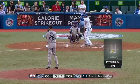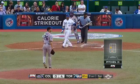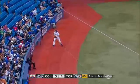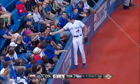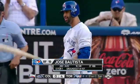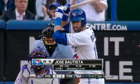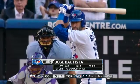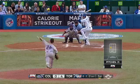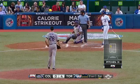Good job by the Rockies. Drafted him in the 2nd round and then developed him. Bautista just missed outside the third base bag. Arenado is a 2009 draftee, so he has rocketed through their minor league system. Bautista flares this one into the seats in the 2nd deck.